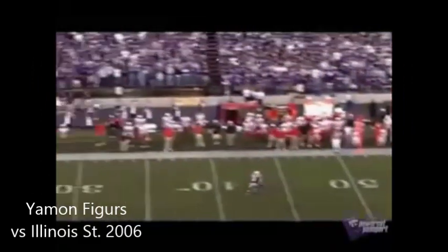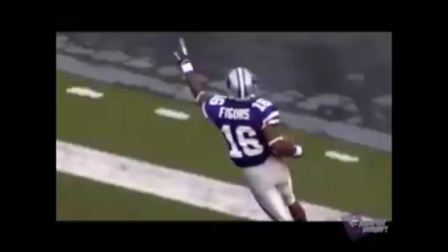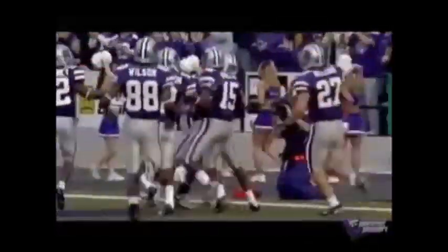Not a lot of pressure, end over end, not a real high kick. Here's Yamon Figurs at the 20. Can he get to the outside right? 25, 30, 35, 40. Yamon is at midfield to the 40. He's at the 30, near sideline, 10, 5. Wildcat touchdown, Kansas State has the lead with under 2 minutes to go in the half.